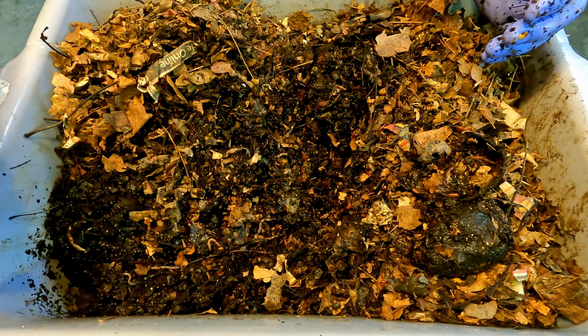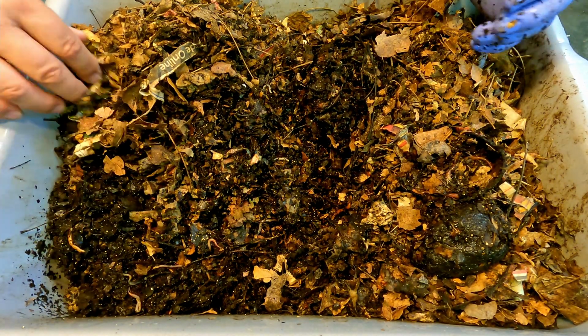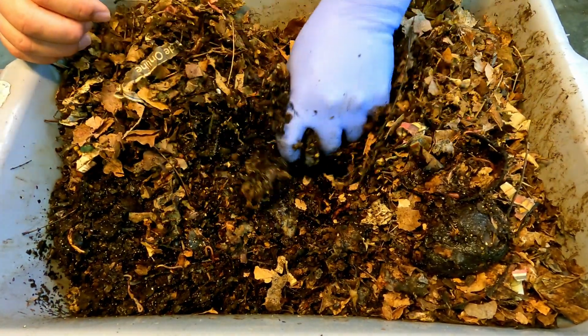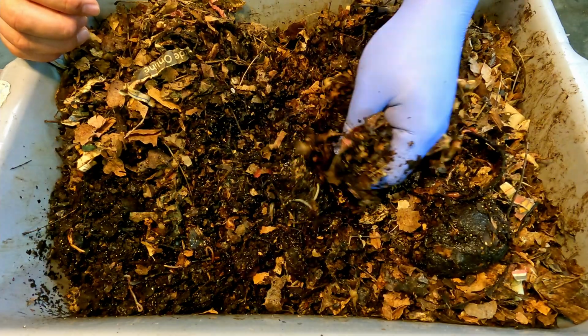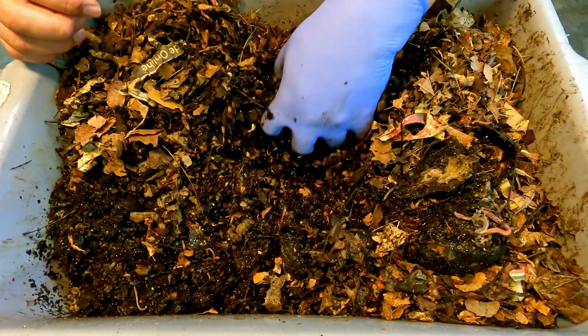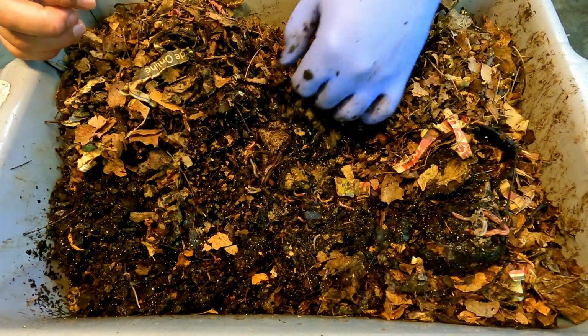Let's bring this little guy back. Sometimes these little guys get a little disturbed with me rummaging around through here, and they start to bail out. I make sure I don't let any of them end up on the table in a dry and dangerous spot. Here too, these big clumps of paper.